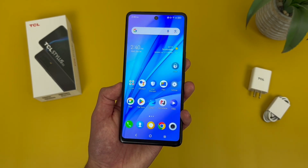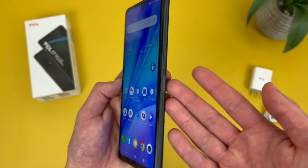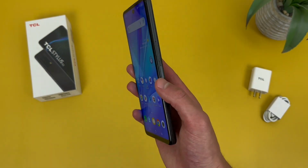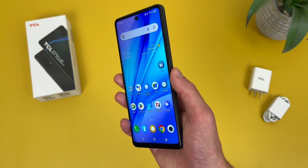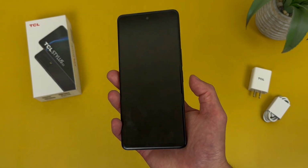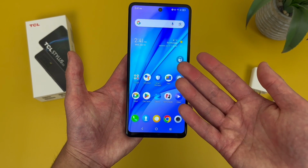For security features, with this phone, we are getting Face Unlock, as well as a fingerprint scanner right here on the power key, so definitely nice to have multiple options besides a pin to unlock it. But real quick, let's give the fingerprint scanner a try. There we go, one more time. And there we go. So as you can see, real fast and responsive, no issues at all.